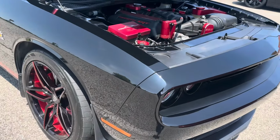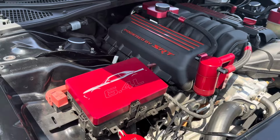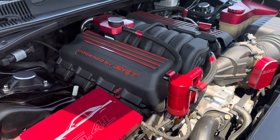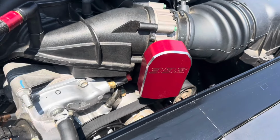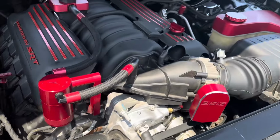Where'd you get the engraving done on the... Right here. All billet technology out of Florida. Oh, yeah? Every bit of the billet pieces is billet technology. So it's engraved. Yeah. Nice. I got the 392, just in case you don't know. Any questions?